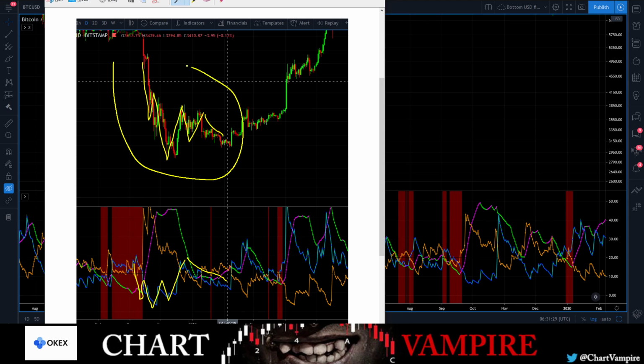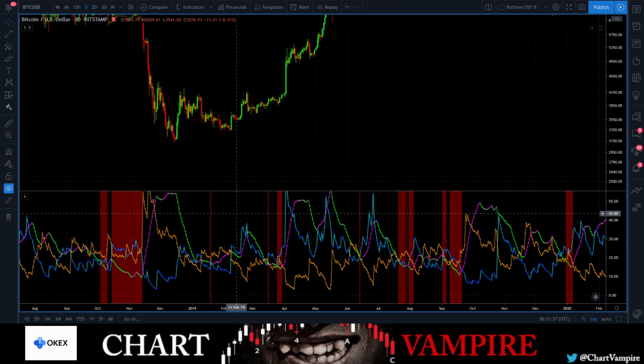But this is a great reversal pattern right here on the ADX chart that told you that this up move was coming right here, right? And this was actual baby bull Jesus right there. That was baby bull Jesus.